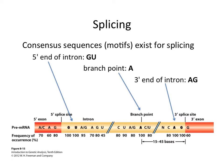There's some amount of distance, thousands of base pairs sometimes in introns. You get the branch point, a single A that's 100% conserved. It's always an A. And then some huge amount of distance more, well, in this case, as this figure says, 15 to 45 bases. The last 2 nucleotides are always AG. Right, so the splice sites that you might remember from classes way back when is GU, AG. Those are the flanks of the introns, always. GU at the start of the intron, AG at the other end.